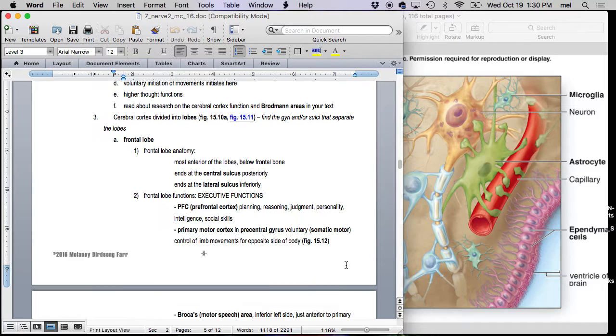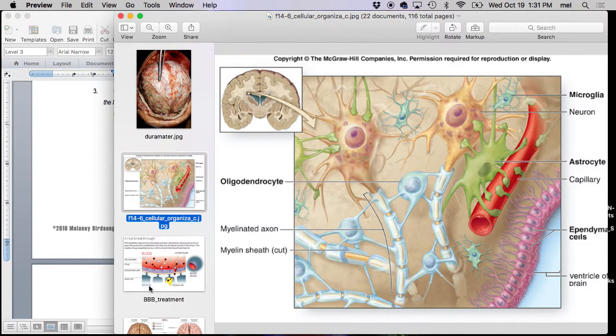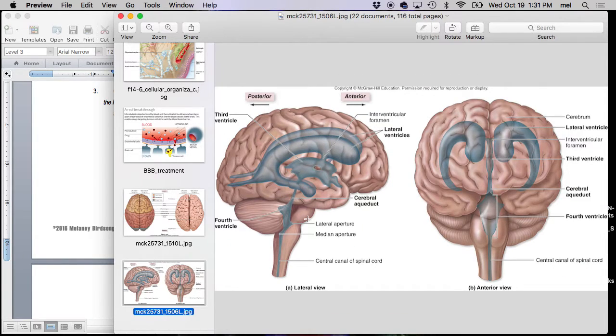So let's talk about the cerebral cortex and how it's divided. The cerebral cortex is divided into lobes. So if you look here, do you see? You have some divisions that are color-coded there. You've got the frontal lobe, which is kind of roughly under your frontal bone, although it goes further back. You've got your parietal lobes. You've got your occipital lobe, and then you've got 2 right here that are called your temporal lobes. I'll show you what your temporal lobes look like. Just in here. Do you see that one going that direction?